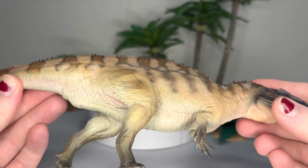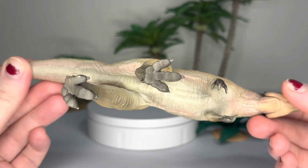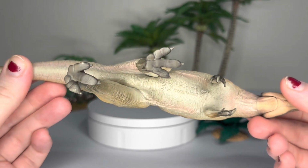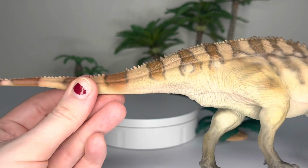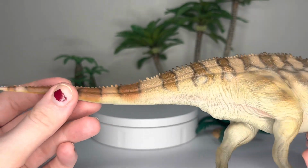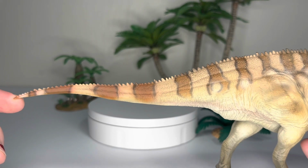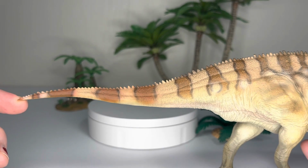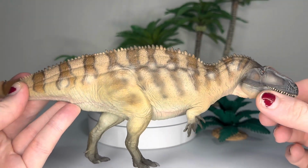Going all the way down, I love the counter shading here. He's got a really light, kind of grayish beigeish stomach, and then the nice brownish on the back. Going all the way down to the tail, you see these beautiful stripes. Oh, just absolutely beautiful. And this pretty much perfectly matches the promo images that we got.